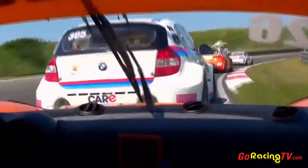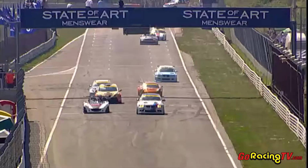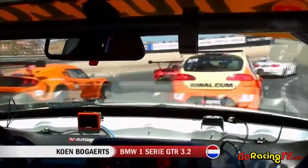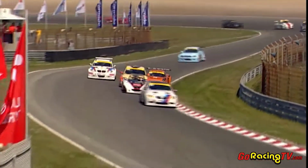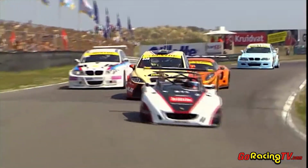Fights all around, and it looks like the 211 is not going to keep up with the BMW. There's Schaap already pulling out. Schaap is pulling out and past the 211. And there's Koen Bogaerts looking for a way past, but it's Ferry Monster defending his third place in the Seat. And it looks like Jan van der Kooi has to be content with fourth place right now. Or is he? Because there's Koen Bogaerts. He's in third now, in fourth.